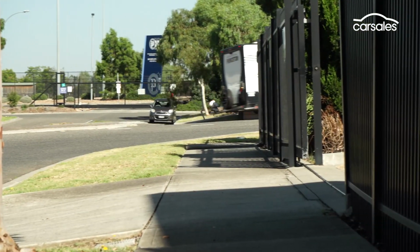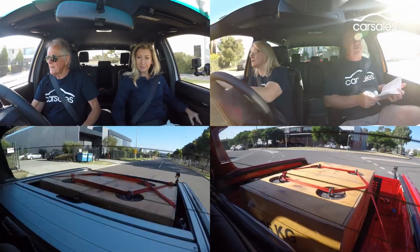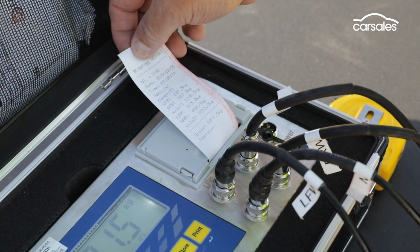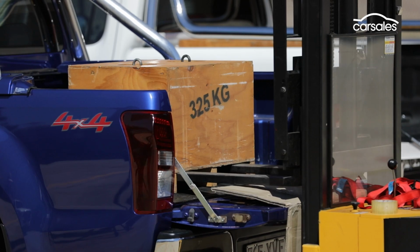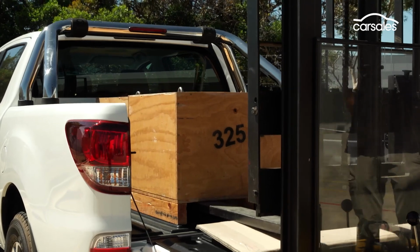With towing done and dusted, it was time to focus on hauling a load. Depending on the brand, the utes are able to carry between 790 and 1,039 kilograms. We placed 650 kilos on the back of each ute for our payload test.